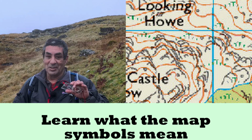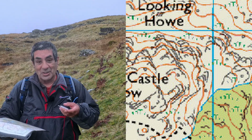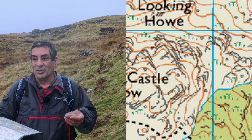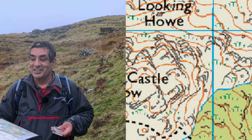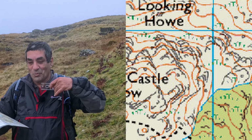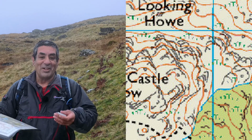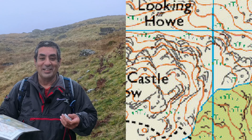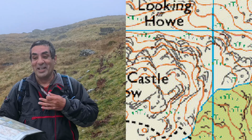My advice, by the way, is don't try and memorize it all at once. You'll never do it. Instead, just focus on your planned route for that day. And if there's a symbol along that route that you don't recognize, just have a quick look in the index and you'll find out what it means. Next, when you do another route, learn what the symbols along that route mean. And very soon, you'll learn what they all mean without much effort. It's not difficult. If I can do it, anybody can.